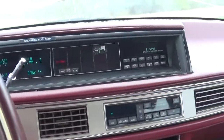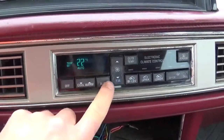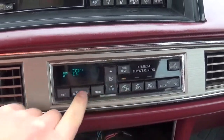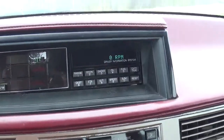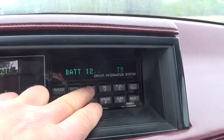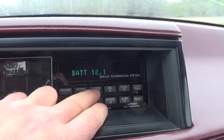And fully digital everything. Climate control works just fine. Shut her down though. It's only plus 8 degrees Celsius outside. This thing all works totally fine. It's not flashing in real life. That's just the camera picking that up.